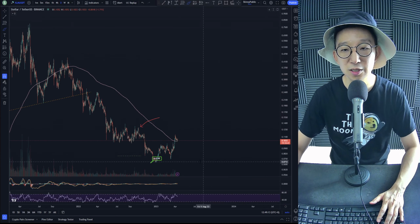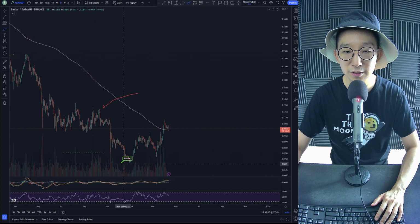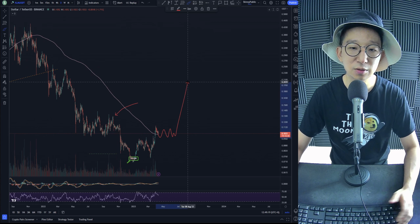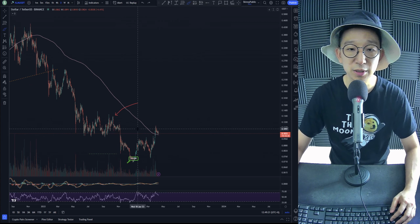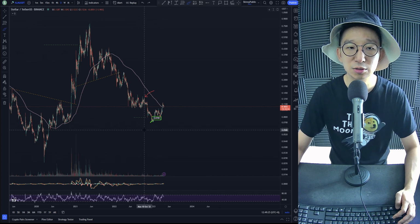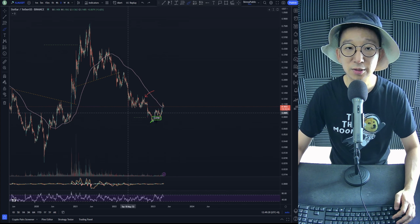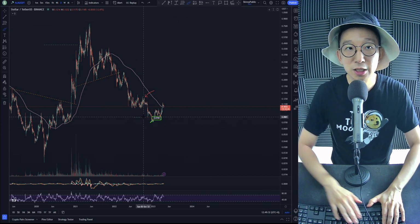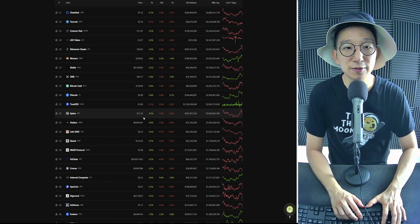Against USD, it's still not really looking that good yet. We still have our 7 cents target. I think we might get something over here where we could hit higher for sure. But in terms of tradability, Stellar Lumens is still a no-go for me. We're going to wait for clearer chart patterns first before doing anything. So there you go, that's our take for Stellar.